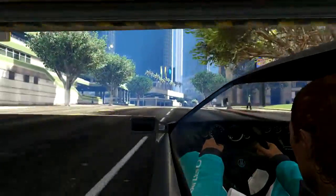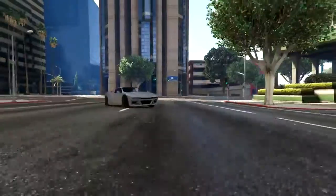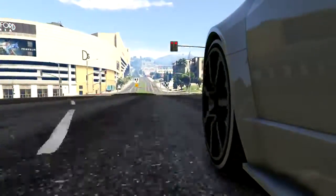That was some airtime. That was some airtime. I did not mean to do that. That was impressive stuff. And slide it again. I do like how this car drives. I like it a lot. A lot.